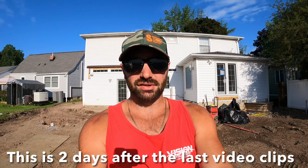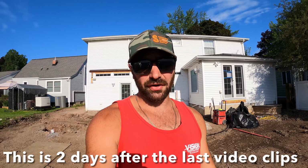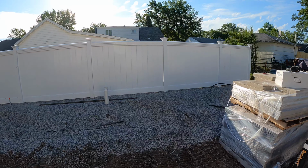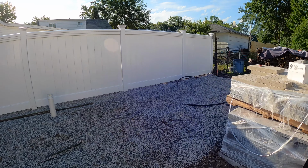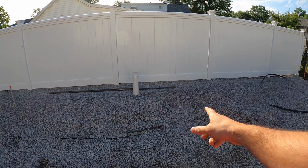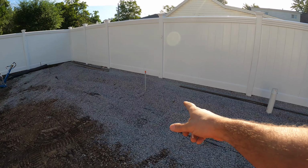What's going on, guys? It's CJ of Vision Hardscapes, and we are back at our fire rock project this morning. I'm gonna do a quick update on what's been going on. So I didn't bring the camera the other day because it was pouring rain, and then yesterday I forgot the camera, but we got all the base stone in for our back wall.